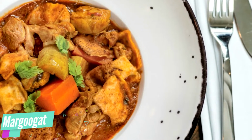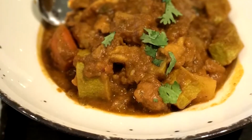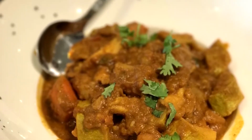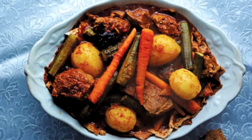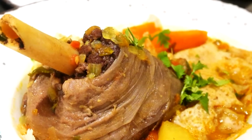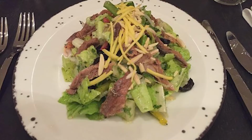Number 10 is Murugugat. The staple of Dubai cuisine, the famous stew will blow your taste buds. Murugugat is a rich, tomato-based stew that blends quintessential Arab spices and flavors. Murugugat is cooked with meat, garam masala spices, and vegetables. There are different variations of Murugugat depending on the main ingredient, which could be chicken, lamb, or even potatoes.